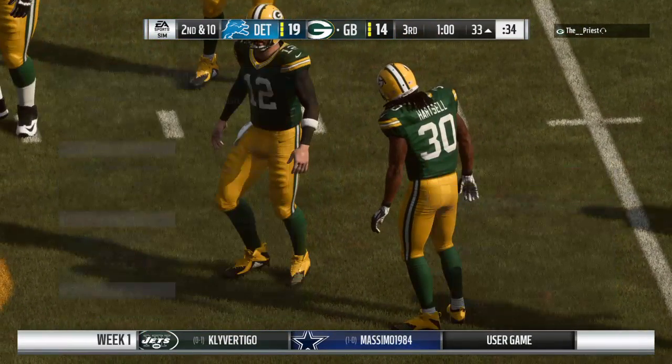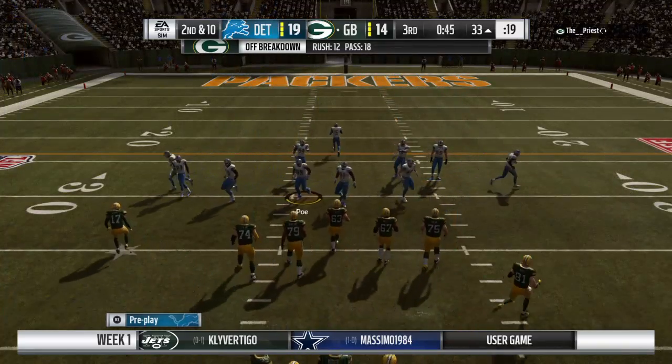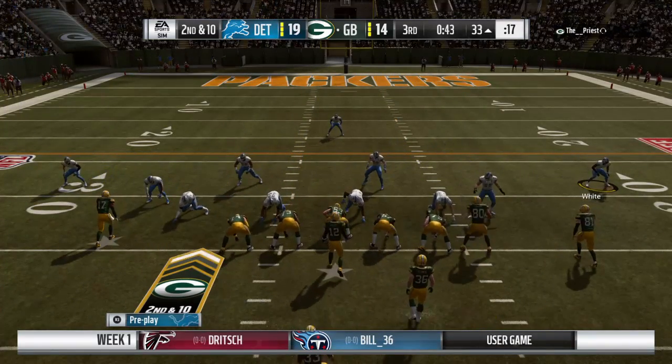You got a chance to rumble. The stop for no gain brings up 2nd and 10 from the 20.